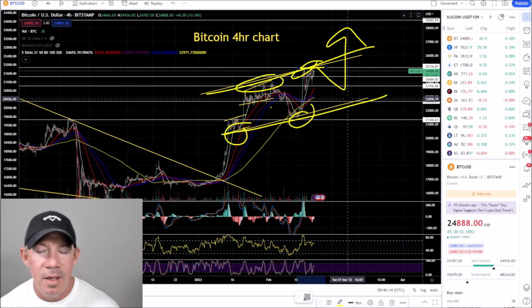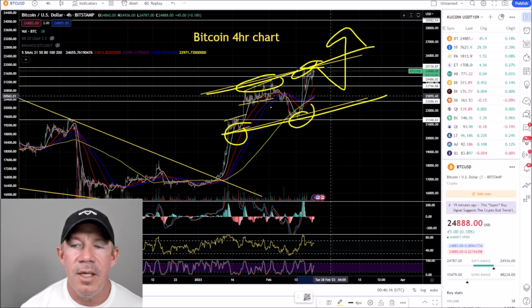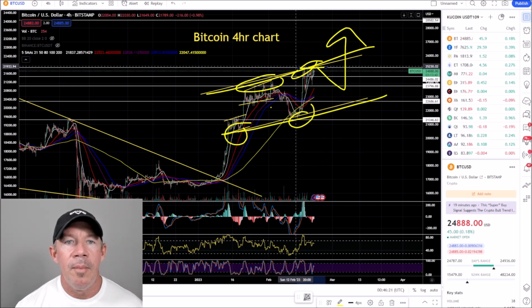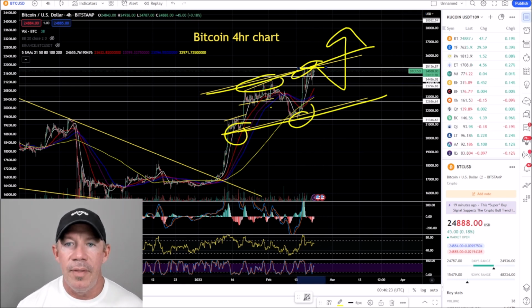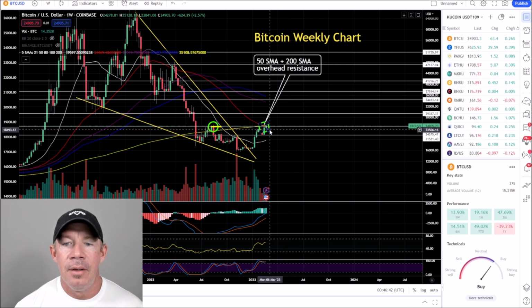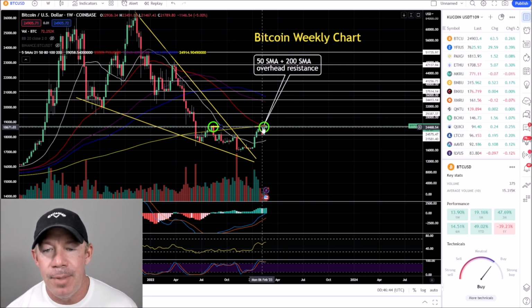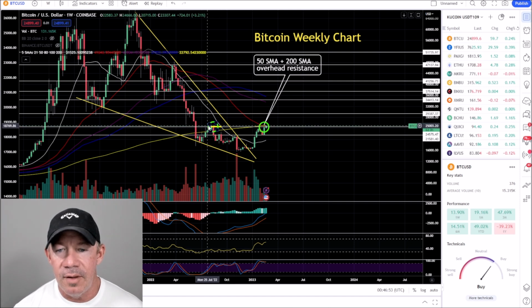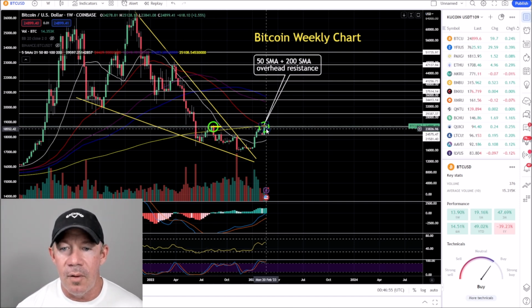The bulls 25,150, right? So there's a bunch of sellers stacked right here. Also, remember, you got the weekly, and we're going there. I mean, you've got technically a death cross, but more important is overhead resistance of the 50, the 200, and this previous resistance level, right? So there's a ton of sellers right here.